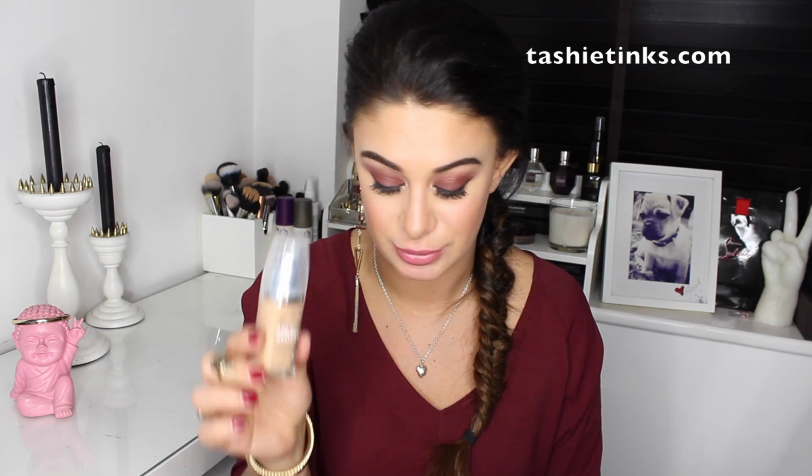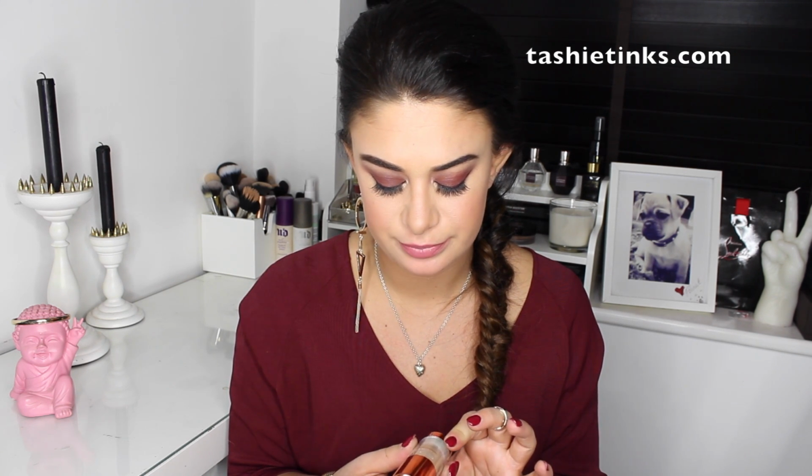But honestly, it's such a good foundation. It should be more money. Don't make it more money, L'Oreal, but it should be because it's so good. Another drugstore one, which I have only been using for probably 2 months-ish, but I love it. It's so good. And it's the EX1 Invisiwear.